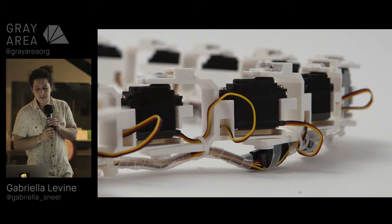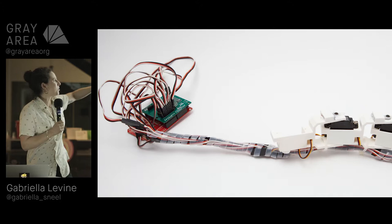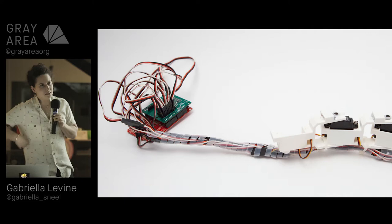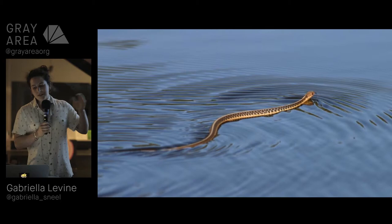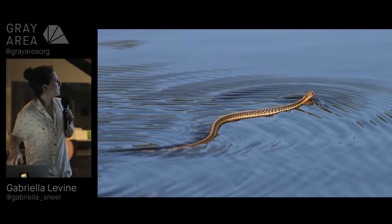The brain, on the left, is an Arduino; this is a current prototype that I've been building. It sends a signal down the spine, like a spinal column. The spinal column runs down the bottom of the snake and transmits a signal to each vertebra. I've looked a lot at swimming patterns of snakes and studied the motion algorithms of real snakes in order to optimize swimming behavior.